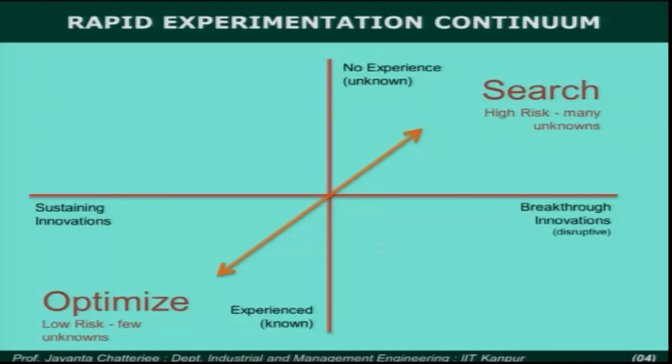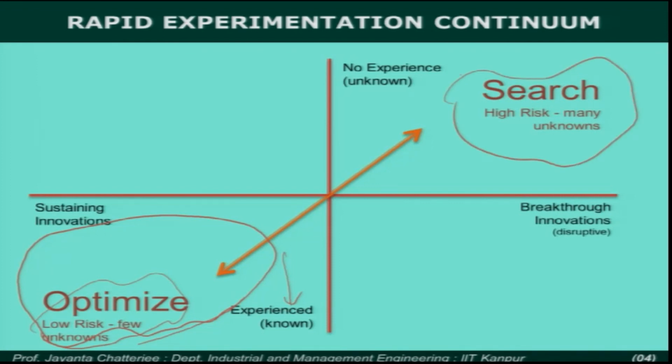facilities. This is another way of presenting that same set of issues, that in one kind of new product, new introductions, we are trying to optimize. So, the focus here is on a known market, and therefore, there are few unknowns and low risk. And at the other end, we have a high risk, but high gain type of situation, where there are a lot of unknowns. So, the stage gate methodology is valid for this type of new product development situation, and this pivoting lean startup methodology is valid for this kind of situation.